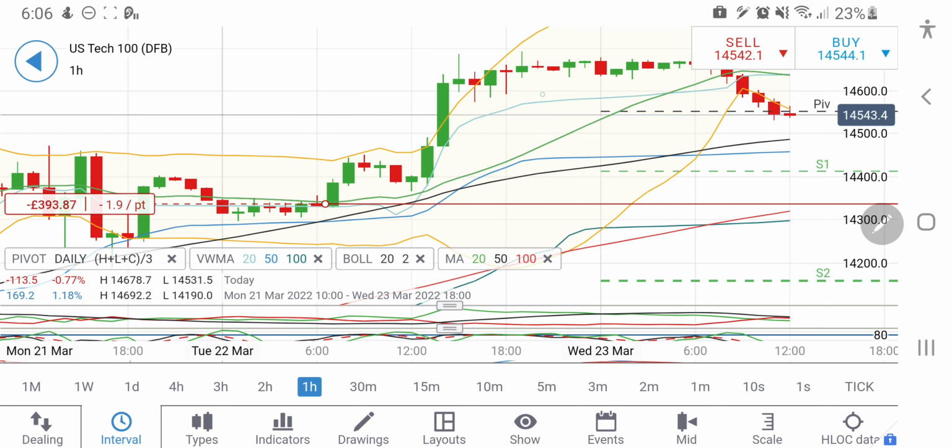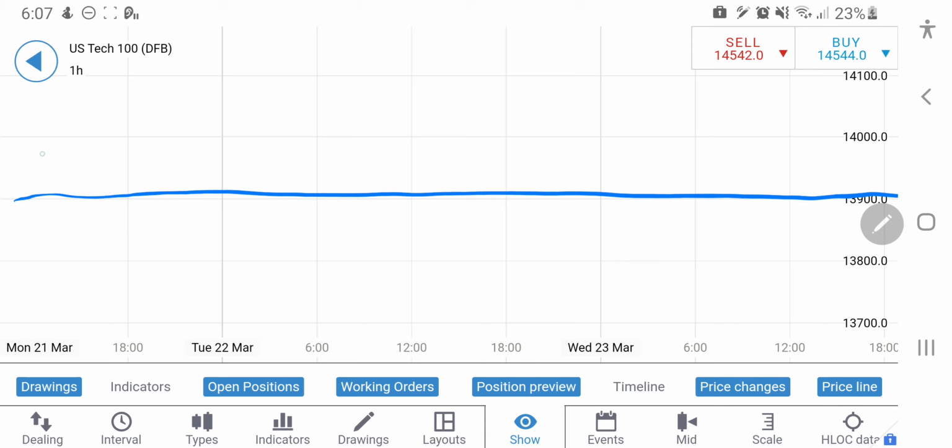Now let me give you the trading levels for the day. So yes, you can take a short. First let's talk about the long entries there, and for the day I will recommend you to go long only above 14,700. At any point of time, if you see it trading above 14,700, you can go long.